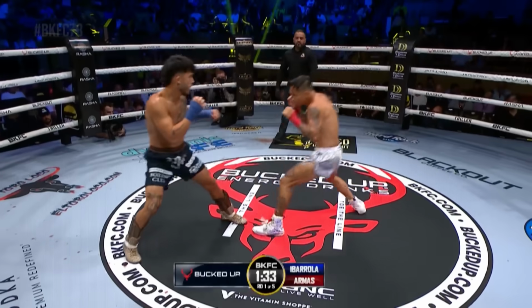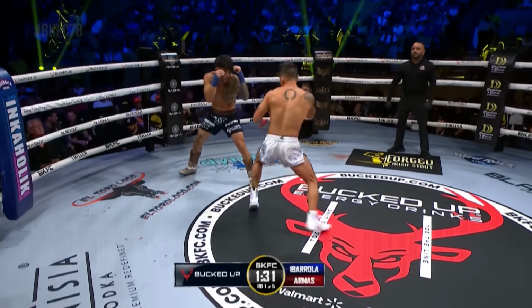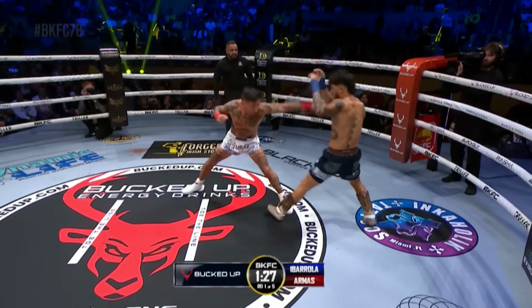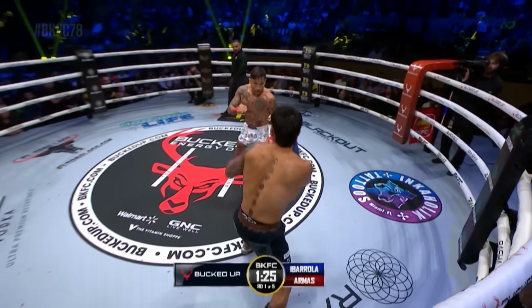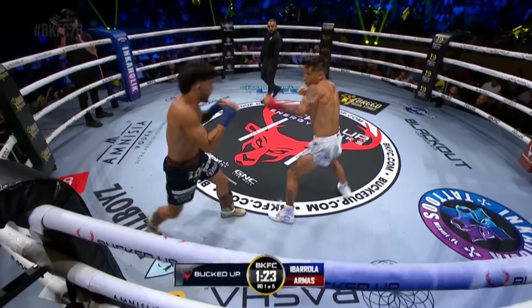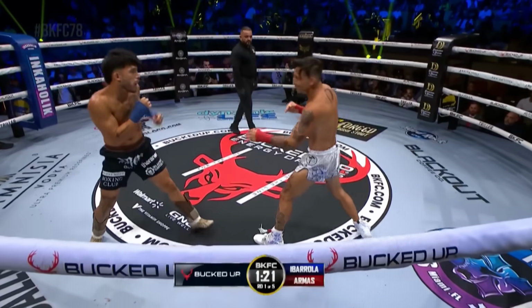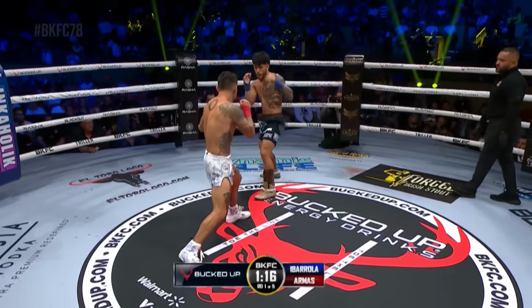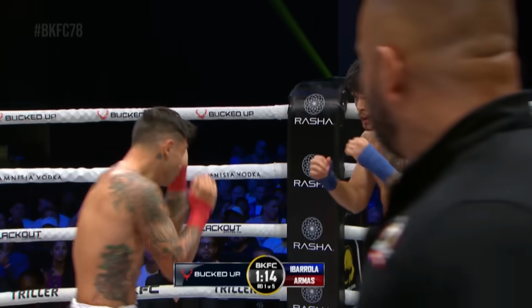Step in with the right hand and the left hand. 2-1, not a 2-3, but 2-1 for Ibarrola. And look at how Armas is constantly in your face, making you have your guard up the entire time. Right back, there's the 2. Sean, so many people are used to just taking breaks when they want. Armas is not going to let that happen.